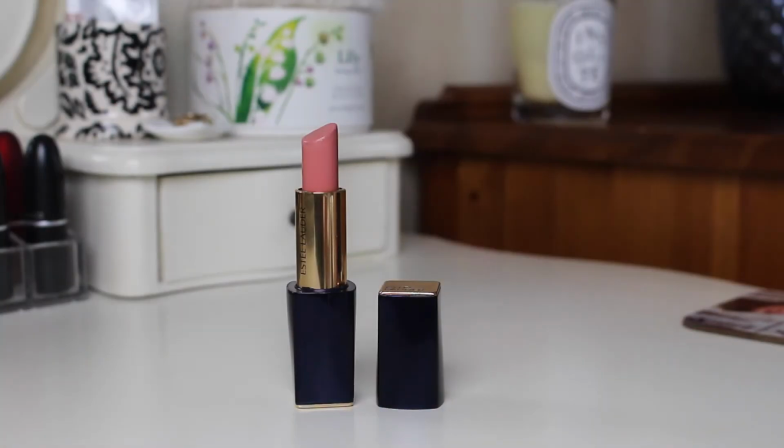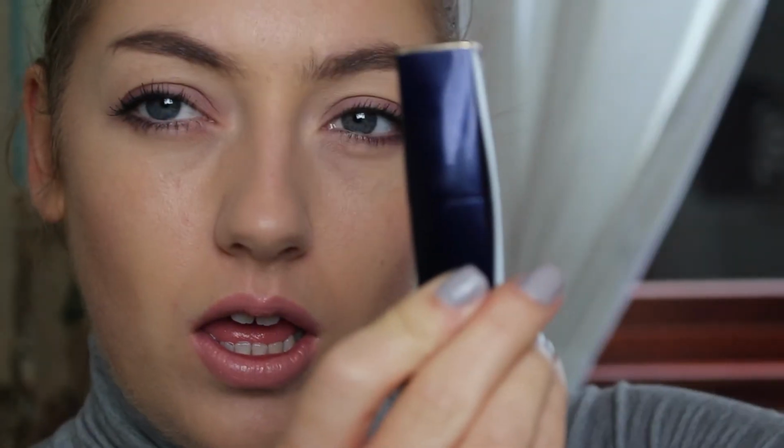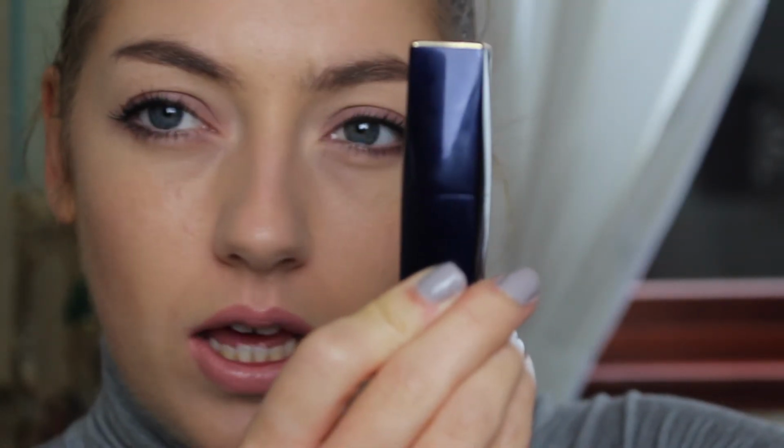Ooh. And it's such an easy one to put on. And it's so moisturising, these lipsticks. One of the best lipstick formulas I've ever tried, for sure. And the lid is also very magnetic. I just love that.